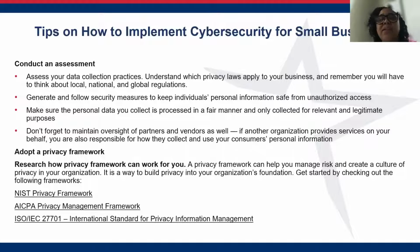So just do a simple assessment with your employees or even with yourself. Sometimes we're a small business owner, we can be a party of one, or maybe just one or two employees. You can still do the same assessment. Just look at what you're doing in your day-to-day business and see what ways you can improve, or implement some cybersecurity best practices for your small business.